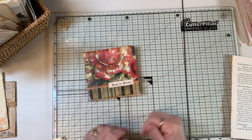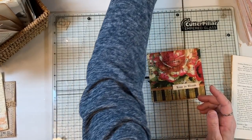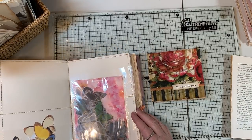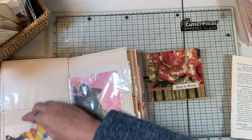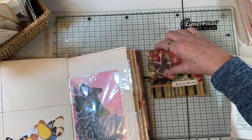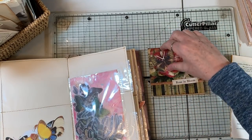But then what? Butterfly, maybe? I don't know. Butterfly or bird, probably. I wonder about this butterfly down here. Or does that blend in too much? What do you think? Don't want it on that side. I want it on this side to balance it.